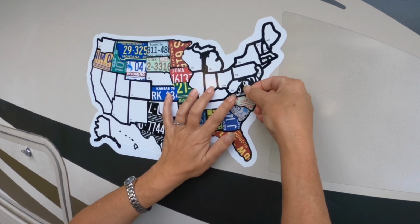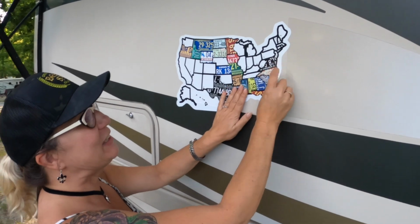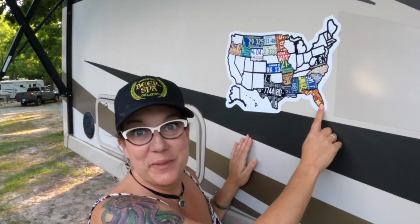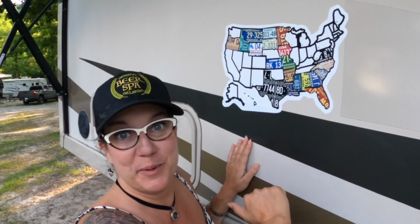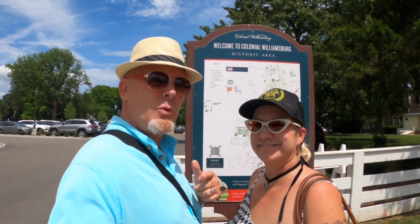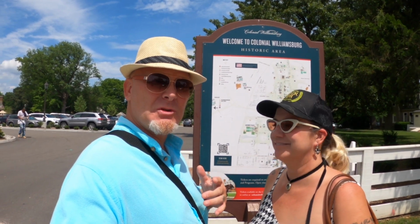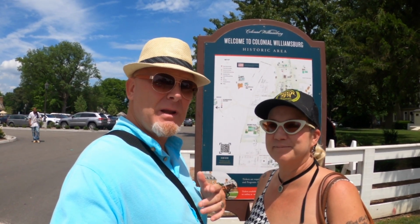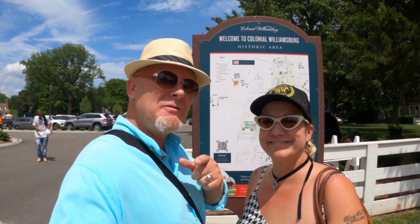We're in Virginia, so you know what that means. I get to put another sticker on our map. Yeah, there we go. We're crawling up the eastern seaboard this week in Virginia. Today, Williamsburg. We are in colonial Williamsburg, Virginia. We are here to find some history, maybe do some tours, check some things out. We've never been here before. We're really excited. So come along with us and see what we find.